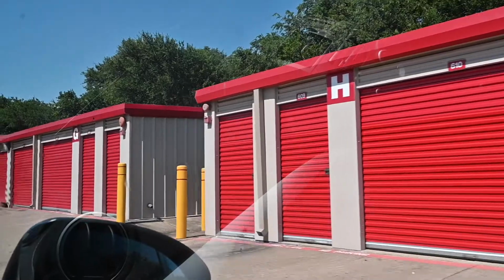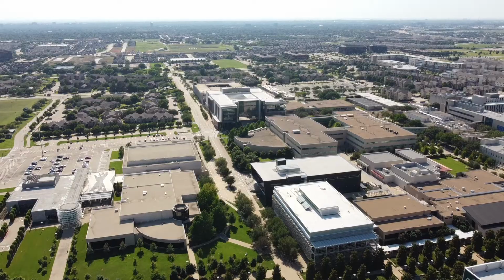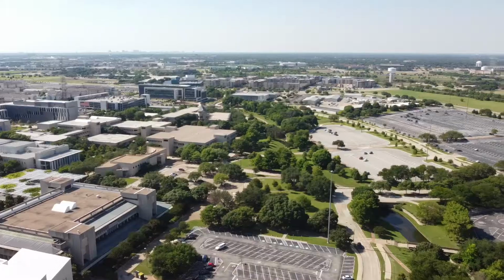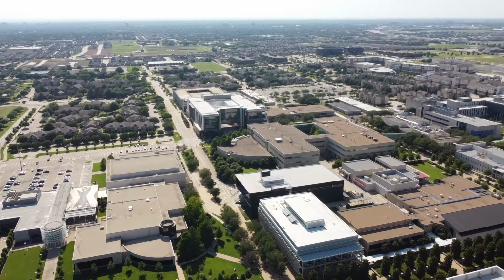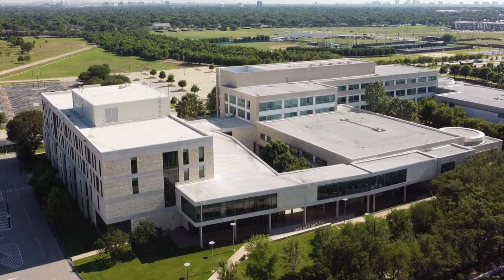So on Wednesday, after checking out my storage unit, we decided to head over to where I used to go to school at the University of Texas at Dallas to kind of see what's changed. We will say a lot has changed. UT Dallas has surprisingly expanded a lot in the past few years. It's crazy looking at it now when you haven't even been gone very long.